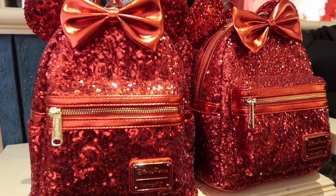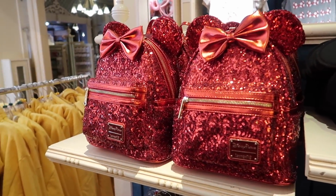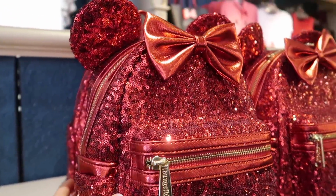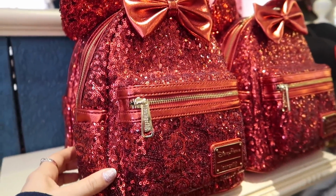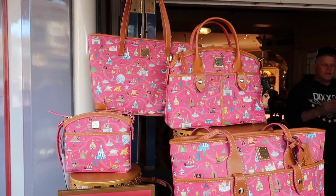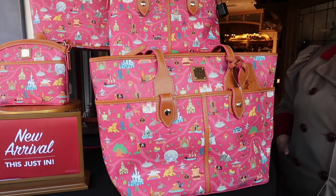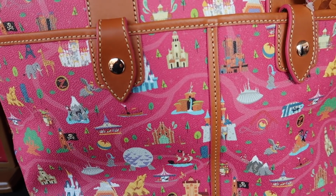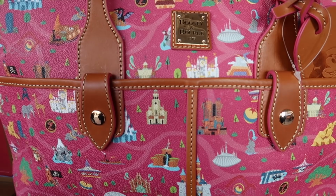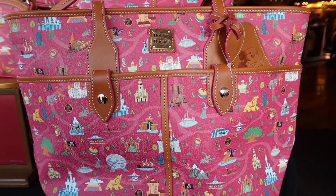Another thing that's really popular is the red mini Loungefly backpack. We have the red ears too, but this backpack seems to be extremely popular. Everybody's loving these. It's very pretty. The red is gorgeous. And just released today is the Park Life Dooney and Burke. Look how cute these are. The color is almost like a magenta, like a pink for the background, which personally I would have loved it if it was like a black or a gray.